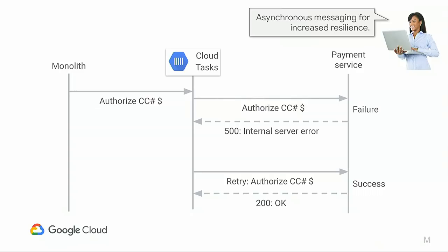Hey, Martin, how long will it keep retrying those requests? Yeah, you can set it. But at the maximum, it can be 30 days. And you can set it to shorter if you want to. You can also adjust the exponential back-off behavior here.